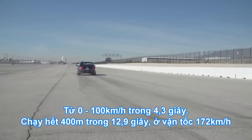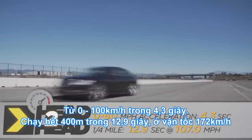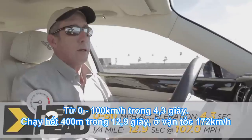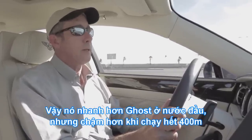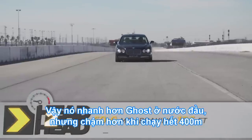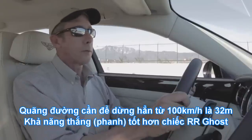And 60 was 4.3 seconds. Okay, that's a 12.9 at 107. So not quite as good a quarter mile performance as the Rolls, but a better 0-60. Not bad, 106 feet. That's a bit better than the Rolls was.